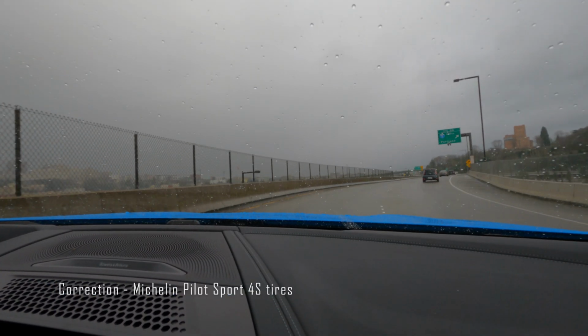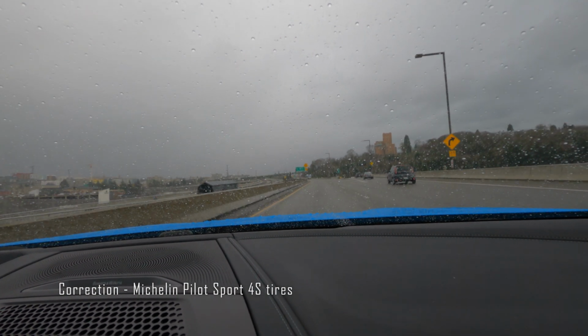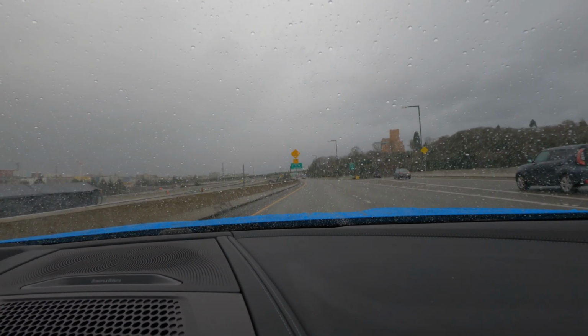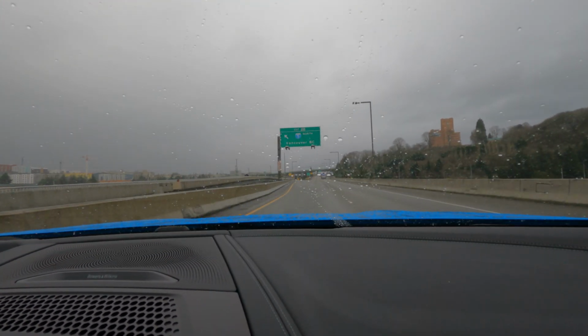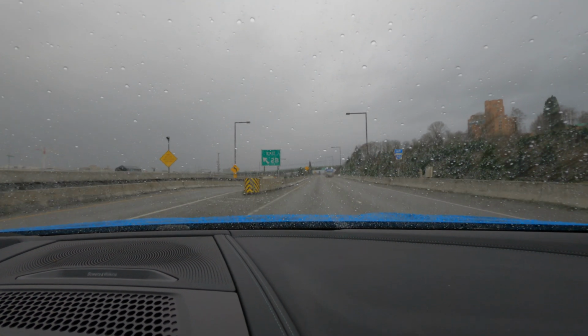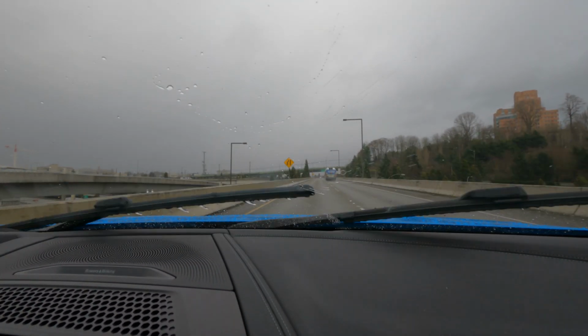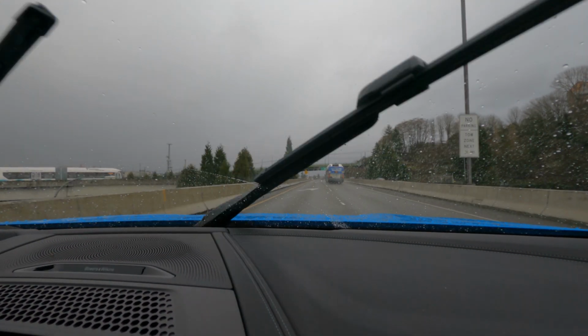These are on Cup 4 tires, so all the more reason to be a little bit more careful. But even in easier driving modes, the car really picks up and goes. I like it a lot. Power is very, very responsive, even when the weather and the conditions aren't supportive of it.